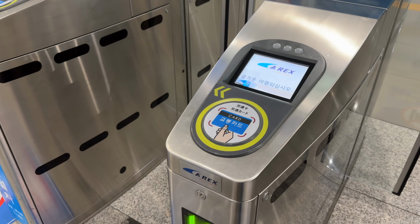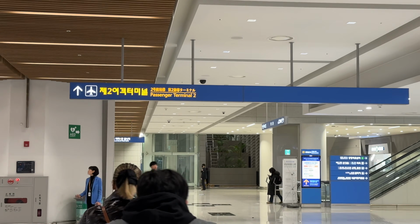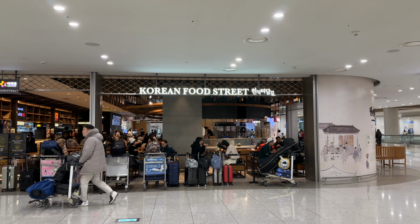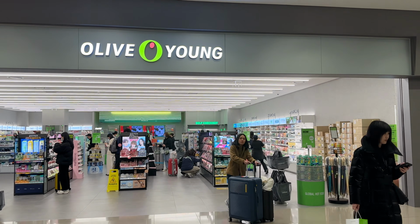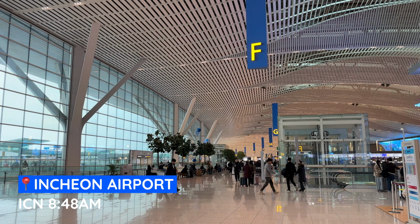Compared to Terminal 1, the walk from the train station to the check-in area here at Terminal 2 is much shorter. It's directly connected to the basement level of the terminal. And just in case you haven't had enough of Korean skincare, there's an Olive Young store right before you head up to check-in. We arrived early, so I had time to explore the terminal.